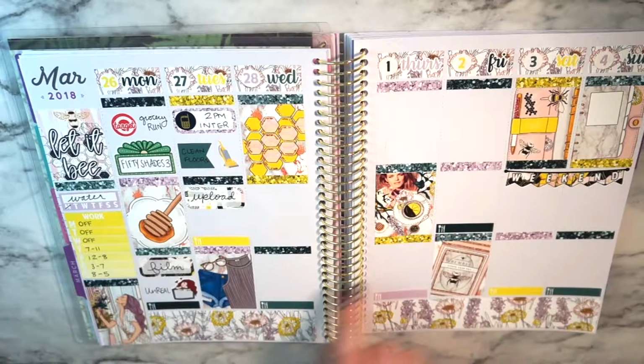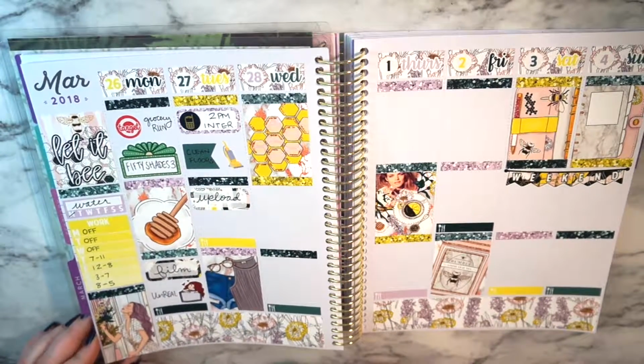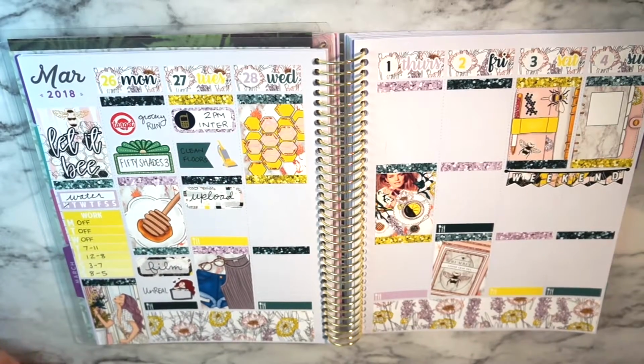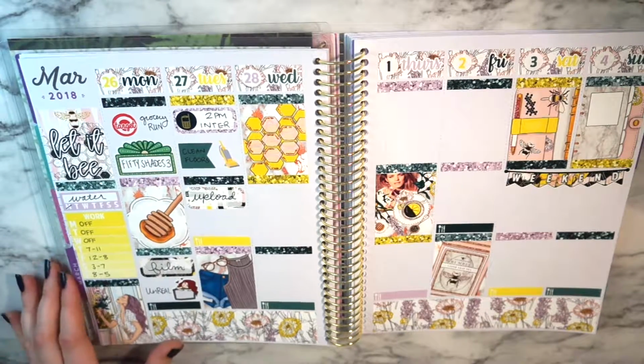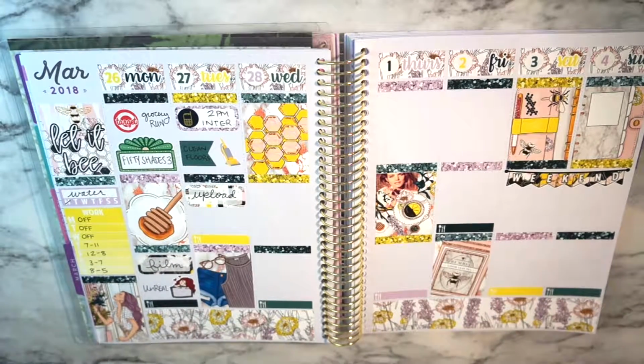I wrote in here for my dinner, but you can't even see it. Like, I have to get up really close to be able to see it. But, I mean, I know what it says. And the only time I need to write on that color is for the dinner. So, oh well. It doesn't really bother me. It's just, you can't tell that I wrote on it is all.